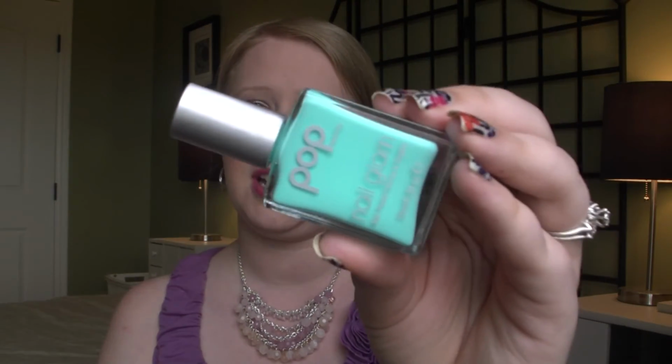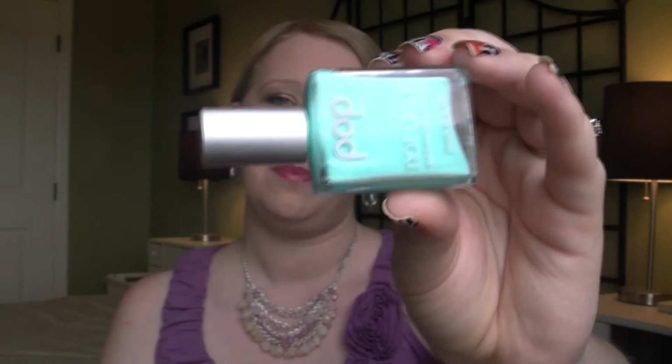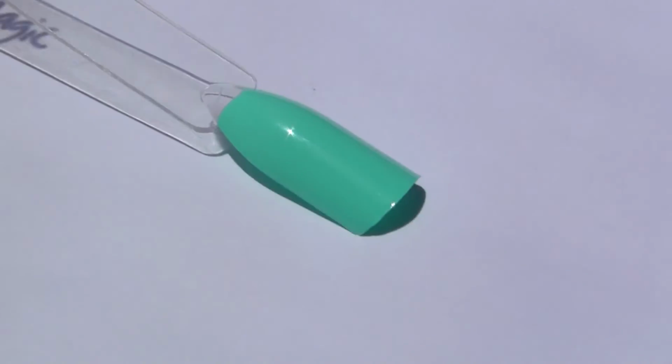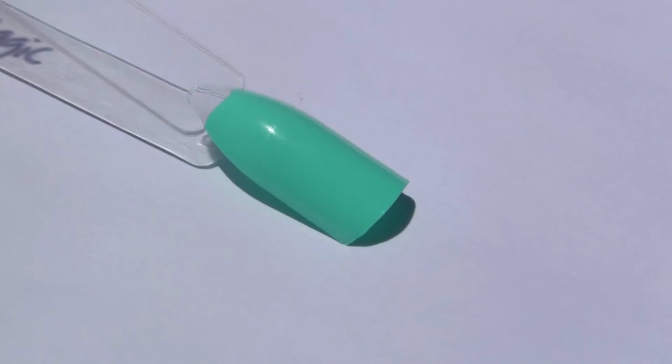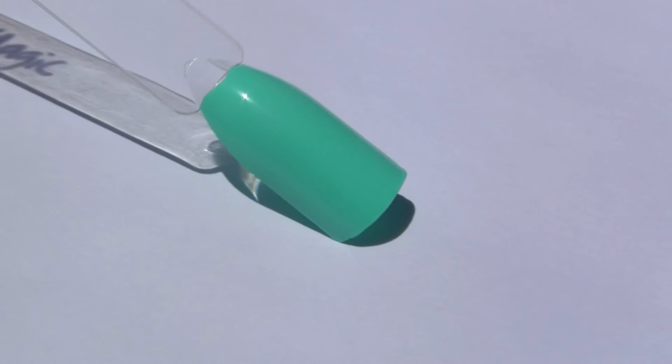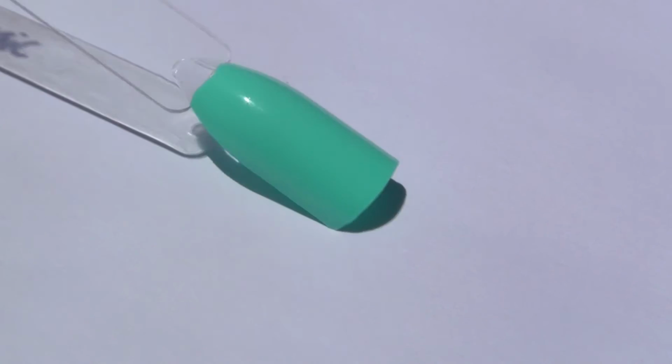I've got another cult favorite here, and again, this was on clearance at Ulta because they are getting rid of Pop Beauty, and this is Mint Magic. Gorgeous color, beautiful formula. It's just pretty. Everyone knows about this polish. It's like a mint blue-green color. It's beautiful, and if you can still find one, I only got mine a couple weeks ago, they're only $5 at Ulta right now, so hopefully you can find one.